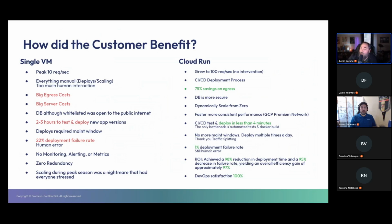They now have a CI/CD deployment process. They saved 75% on their egress. Their database is more secure, right? Because now it runs in a private network. Dynamically, they can scale from 0. They have faster, more consistent performance because now they're running internally on the GCP premium network.